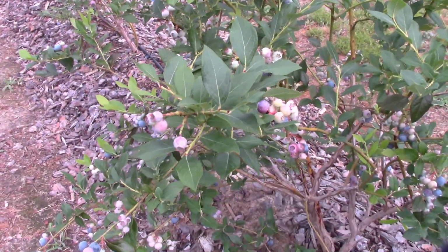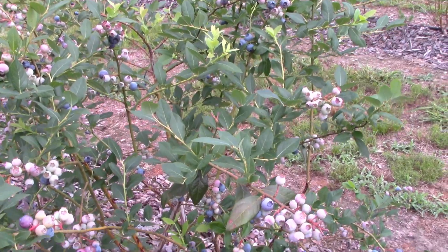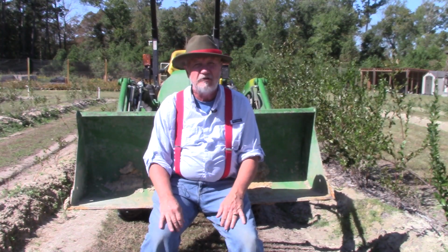And one of the nice things about blueberries is that once a plant starts to produce, it doesn't just produce them all at once. It takes several weeks for them to finally stop producing. So what you find yourself doing is pretty much picking berries almost every day.